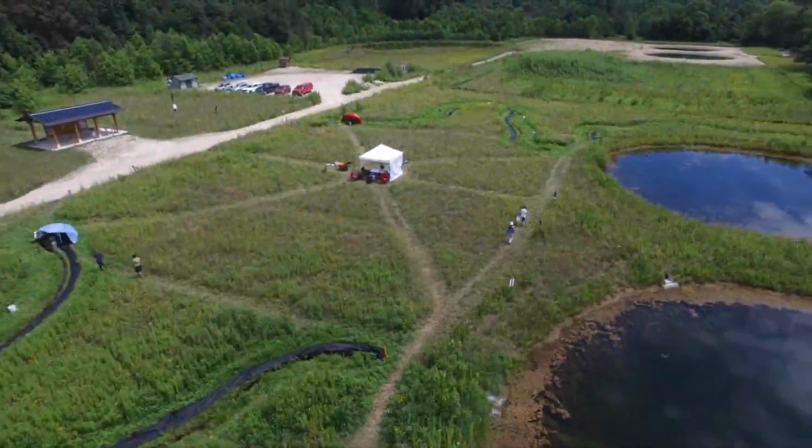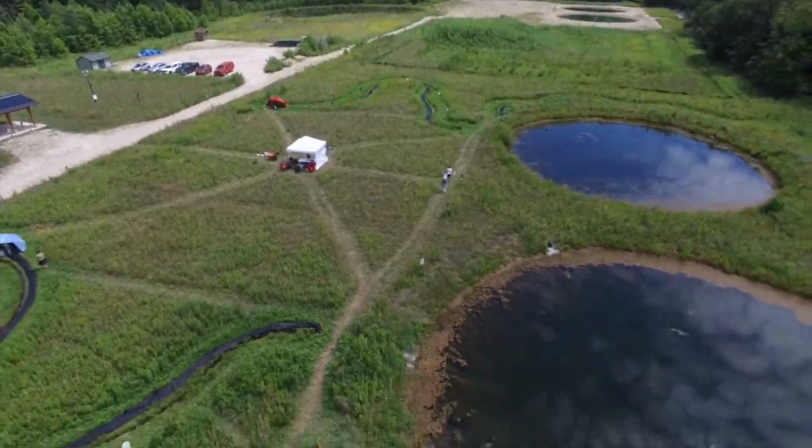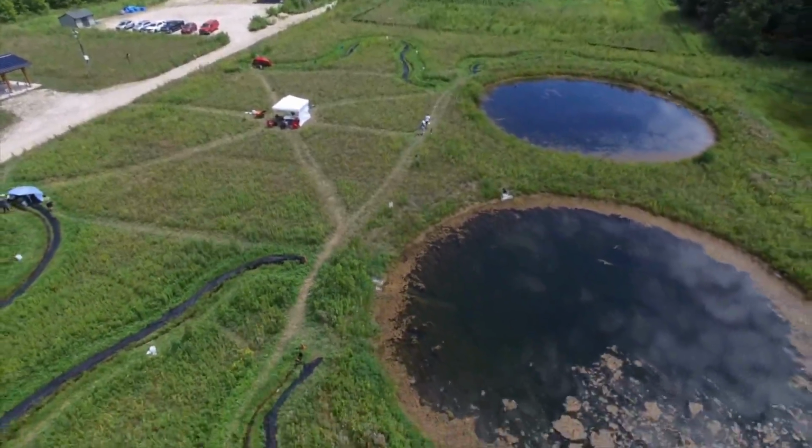These experiments at LEAF will help us reach our long-term goal of making eDNA a more useful tool in streams and rivers. I hope you've enjoyed learning about eDNA today.